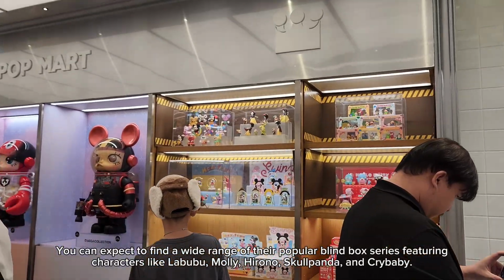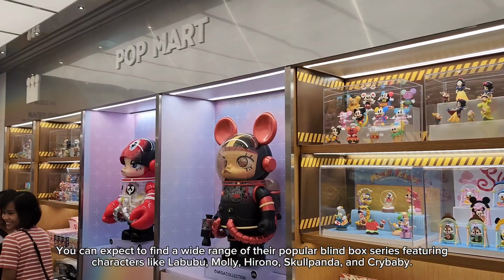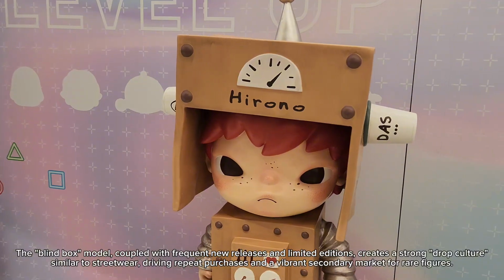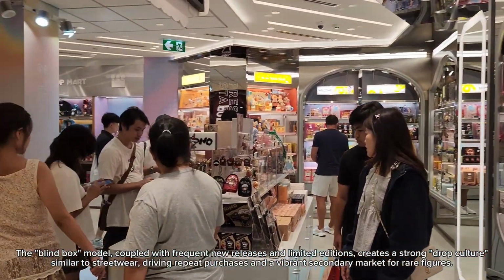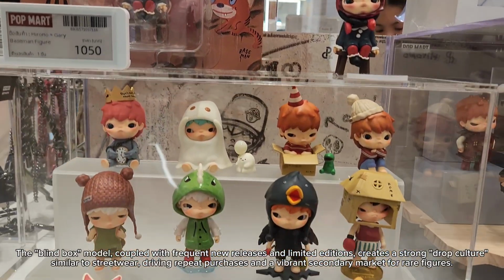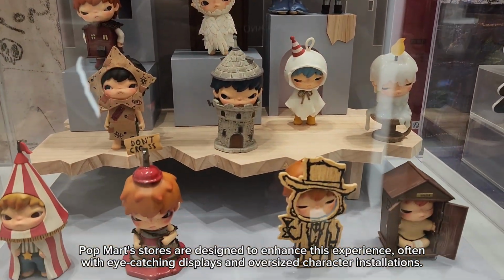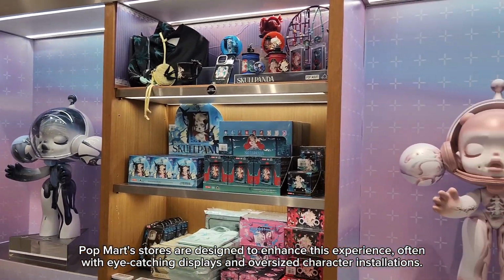You can expect to find a wide range of their popular blind box series, featuring characters like Labubu, Molly, Hirono, Skull Panda, and Crybaby. The blind box model, coupled with frequent new releases and limited editions, creates a strong drop culture similar to streetwear, driving repeat purchases and a vibrant secondary market for rare figures. POP MART stores are designed to enhance this experience, often with eye-catching displays and oversized character installations.